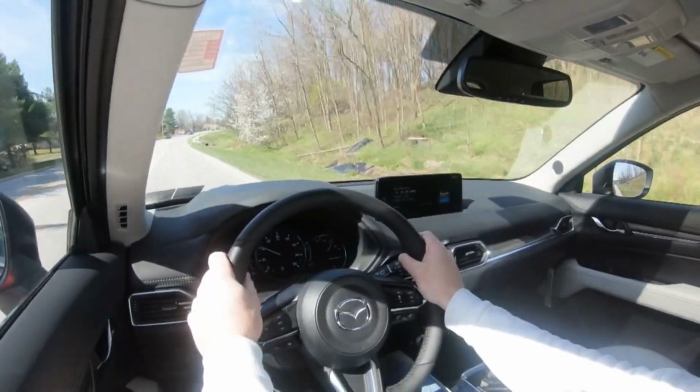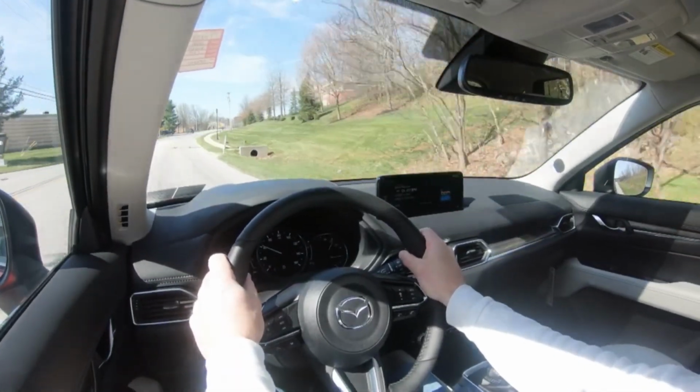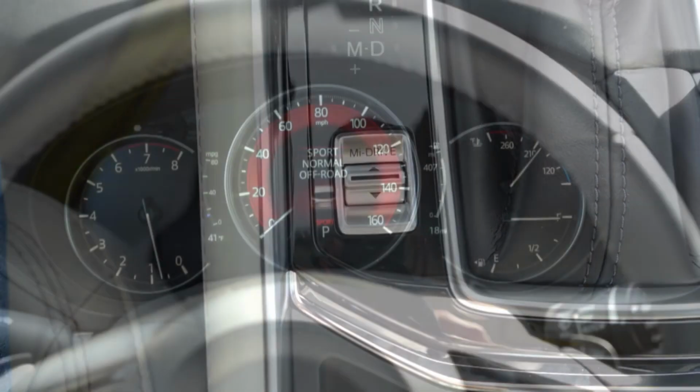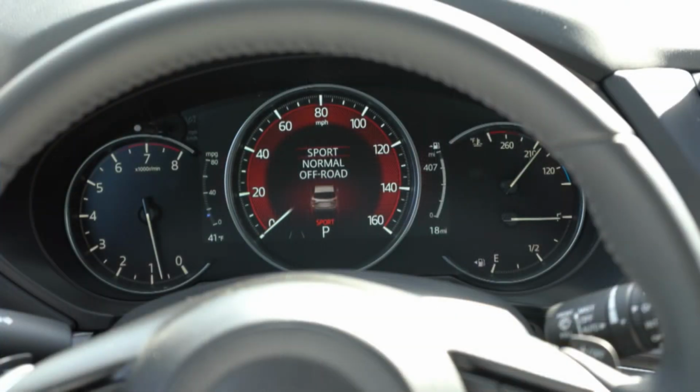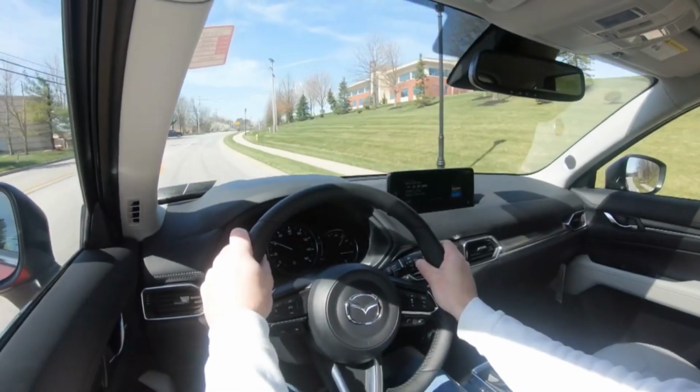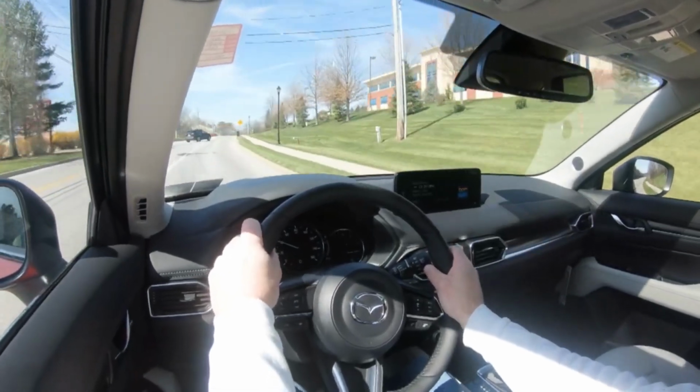But anyways, before we do any kind of fun paddle shifter or acceleration test here in our CX5, I want to mention the drive modes. There's a little toggle switch looking thing just to the left of the shifter that's going to give you sport and off-road modes. Off-road only applies to the turbo engine option though. I'll just put it that way. But anyways, it's going to adjust things like the shift points and the throttle response. And now having got all of that out of the way, what do you guys say?